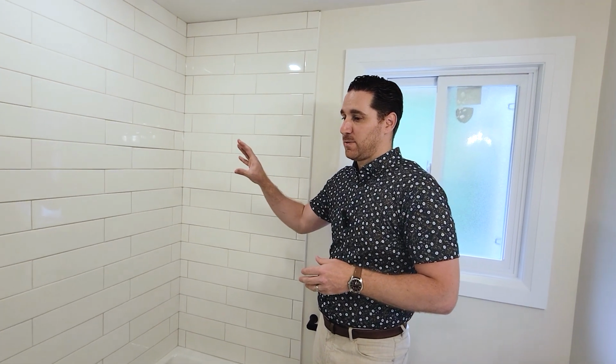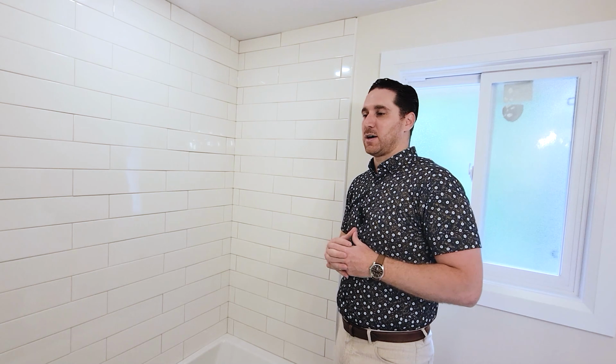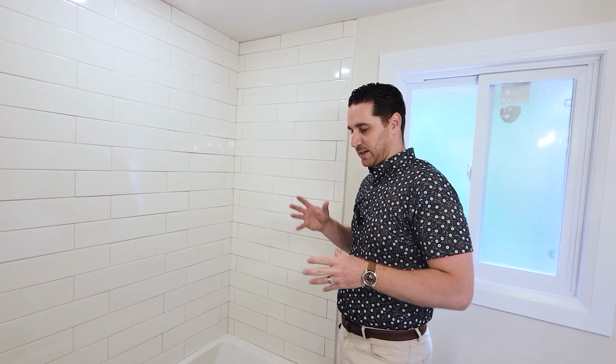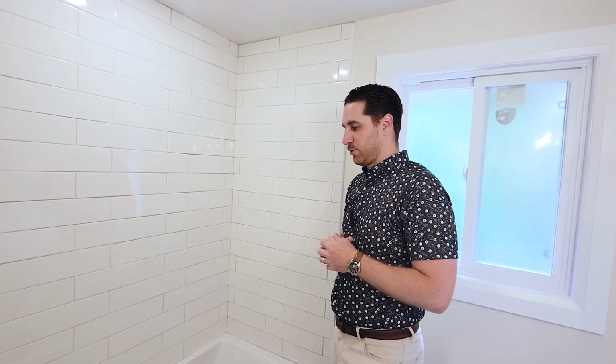In addition, bam, new shower, new subway tiles in here. Everything is super fresh and clean, nice and bright. We added a pot light in the shower as well, just so that you have all the additional light that you need, because in here we felt like probably a shower curtain is going to be the most suitable option, which does tend to kind of dim down the room if you're inside.